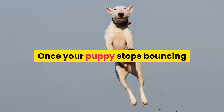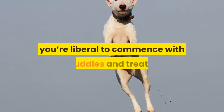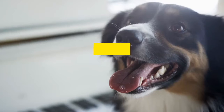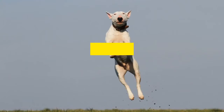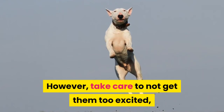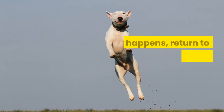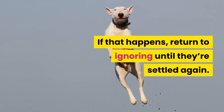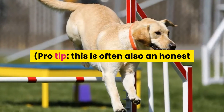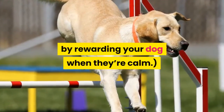Once your puppy stops bouncing, or any time they're behaving in the way you'd like, you're free to start with cuddles and treats. Now that your puppy is fully on the ground, you can give them the attention and other rewards they crave. However, take care not to get them too excited, as this might kick in their jumping instinct again. If that happens, return to ignoring until they're settled again. Pro tip, this is also a good way to stop unwanted barking, by rewarding your dog when they're calm.